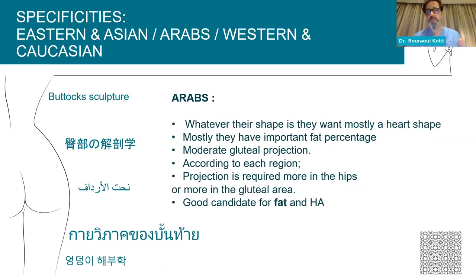Now, Arabs also are different. We cannot generalize, but the majority of them come for this heart shape. So whatever the shape at the beginning, they all want this hourglass shape, and mostly they have an important fat percentage and low gluteal projection. According to each region, some will inquire about more hips and some about more gluteal projection, and some will ask for both. They are really good candidates for fat and also for hyaluronic acid, because nowadays we are seeing a lot of them who don't want to go under the knife, and they will tell you, doctor, if I have a solution without downtime, and if the solution only stays 1 year or 2 years, I'm going to take it, no problem.